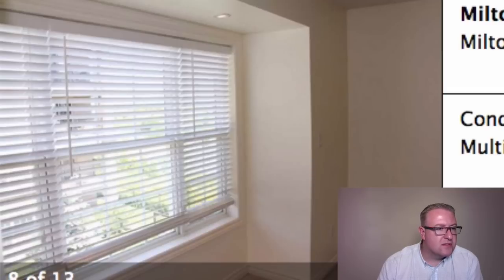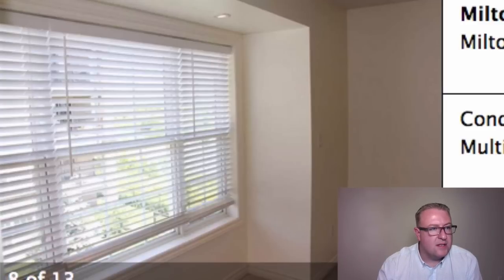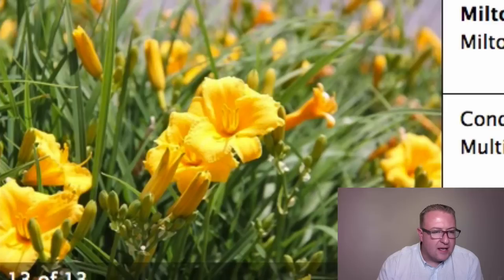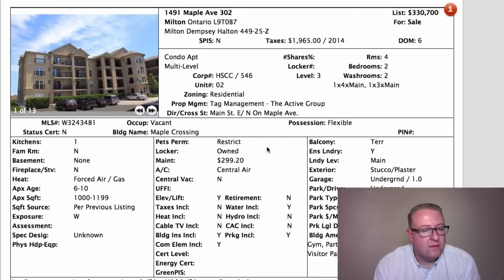I don't think the pictures are going to win any awards. Those are blinds, by the way, just in case you were wondering. And I don't know what that's supposed to show, but anyway, the size is decent, the price is decent for what you're getting, and I have no idea what that artistic photo of flowers is doing there, but whatever.